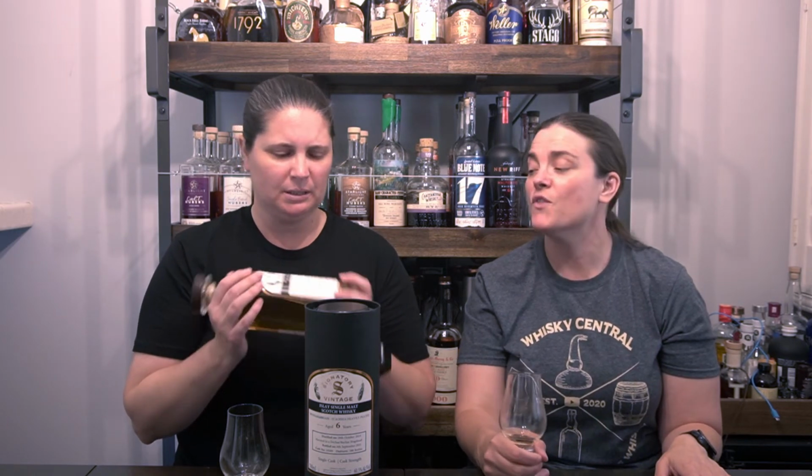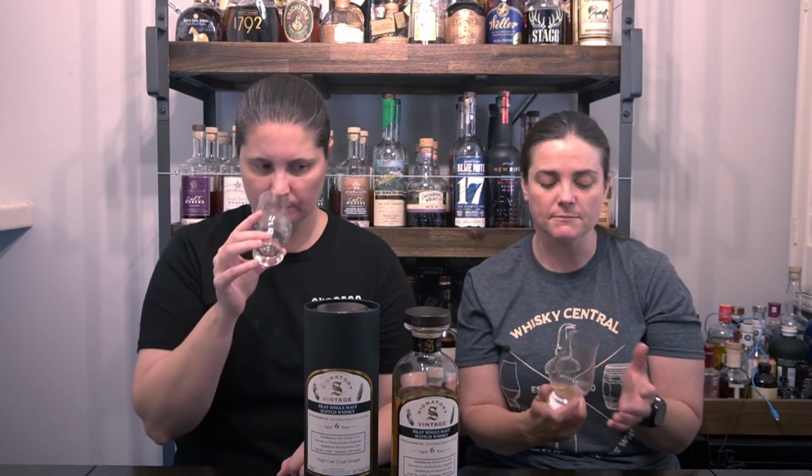This is a heavy bottle. It's a heavy bottle. I was like, I don't feel tipsy, but am I getting tipsy? That's heavy. That's actually a heavy bottle. It's quite a lot of glass on the bottom.